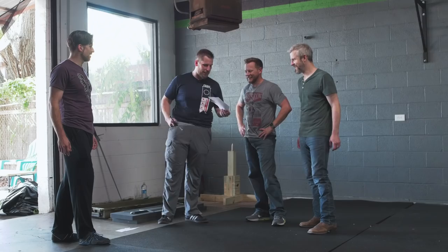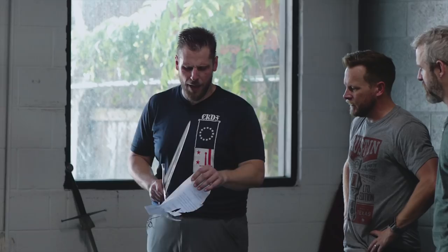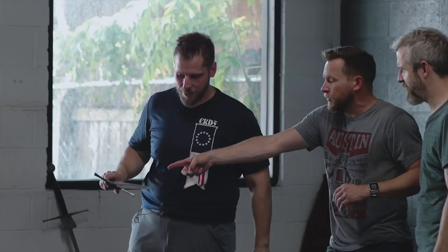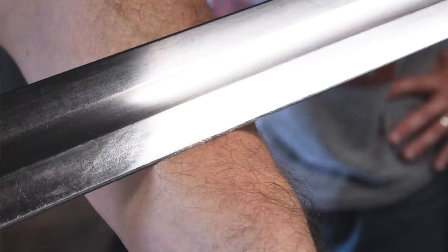See, this is bad for the paper. This is paper, and it's a lot softer than steel. Otherwise, we'd make our swords out of this. So these are all razor sharp. Better than Anthony's. Oh my gosh, you're bleeding? His arm hairs went away. Yeah, I've got a little bald spot now. It's absolutely razor sharp.